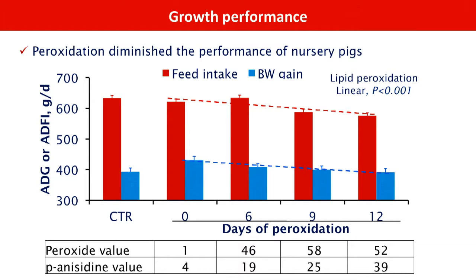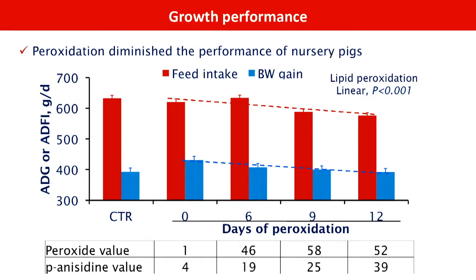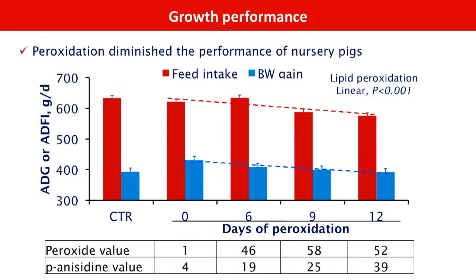So when you look at body weight gain in blue, you see basically that as you increase your peroxidation, and you increase your peroxide value and your anisidine value, you get a linear decrease in average daily gain. This is about a 9% decrease in average daily gain when you compare the 0 versus the 12. Feed intake also is a linear response. That's about a 7% decrease over time between the different levels. And so here too, not all of the average daily gain is explained by a reduction in feed intake, but most of it actually is.